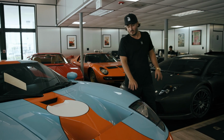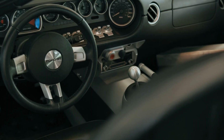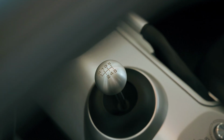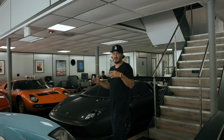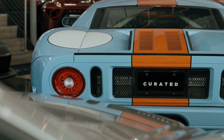And I think these cars have so much value when you look at the pricing of the new Ford GTs, which is an incredible car. But to me, it just doesn't do the same thing as the 05, 06. So I think these cars are just super cool. They're usable, they're functional, they do everything right. And it's really cool to have this here.